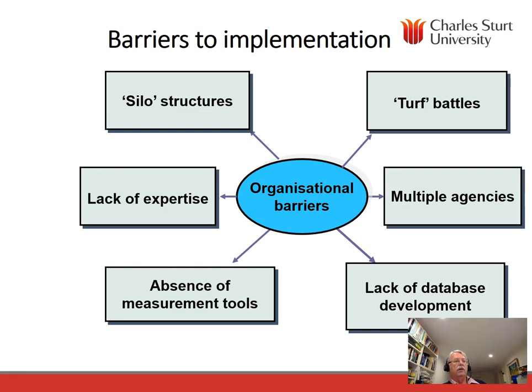Now, sometimes we can be overwhelmed, and I think, for example, in Google, I think they may have developed over 200 measurement tools, and I think that having too many measurement tools can also be as problematic as not having enough. And increasingly, we know that the return on investment is becoming an important measure of today. But this is not so easy to measure in many, many circumstances. And also the lack of database development, not knowing who your customers are. And this is of paramount importance in the business-to-business environment.